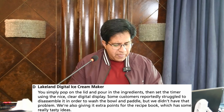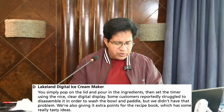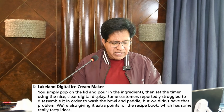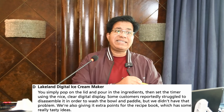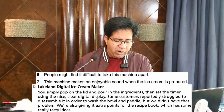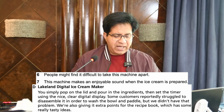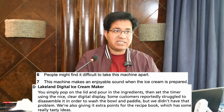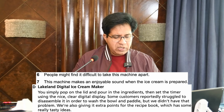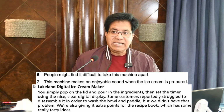All right, paragraph D. You simply pop on the lid and pour in the ingredients, then set the timer using the nice clear digital display. Some customers reportedly struggle to disassemble it in order to wash the bowl and paddle. So question number 6, people might find it difficult. And for take this machine apart, they use the word disassemble. So question number 6, right answer is D.